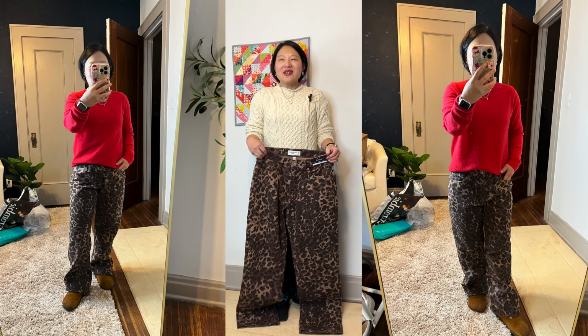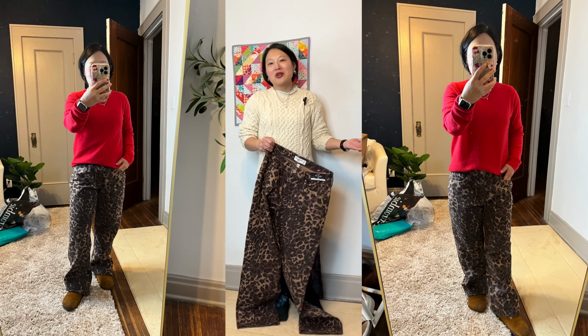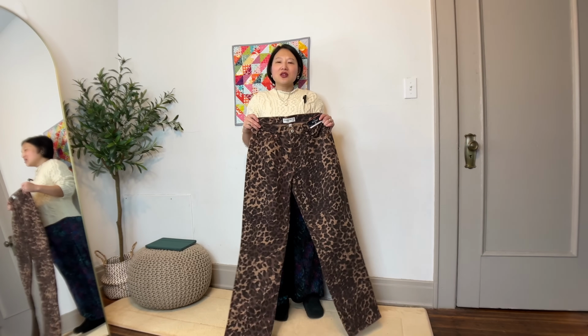I'll put in a picture side by side. Hopefully you can tell of me wearing them more mid-rise and then also slouching them down so that they're more low-rise. I get that the low-rise is probably not the best silhouette on me, but you can't argue with comfort. So I am leaning towards keeping these.